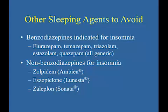So the other sleeping pills that I've mentioned are similar to Ambien. For completeness, I've tried to list a couple different classes of meds here. Not that I'm recommending these. In fact, I don't recommend them. The benzodiazepines are listed there for your information. Those are strictly the benzodiazepines that actually have an indication for insomnia. However, all the benzodiazepines have been used for insomnia over the years.